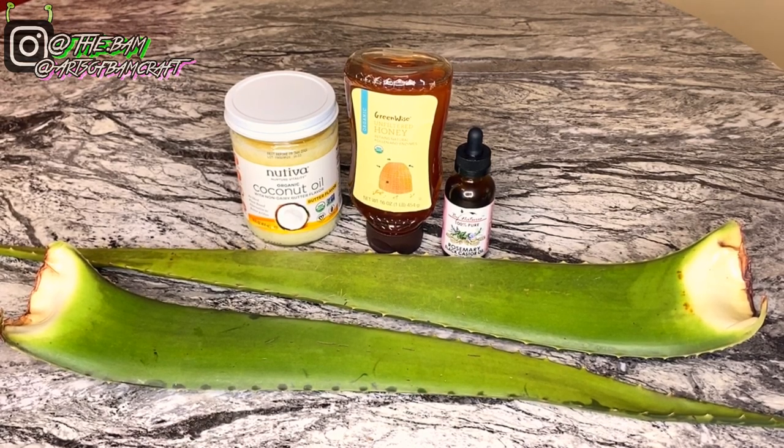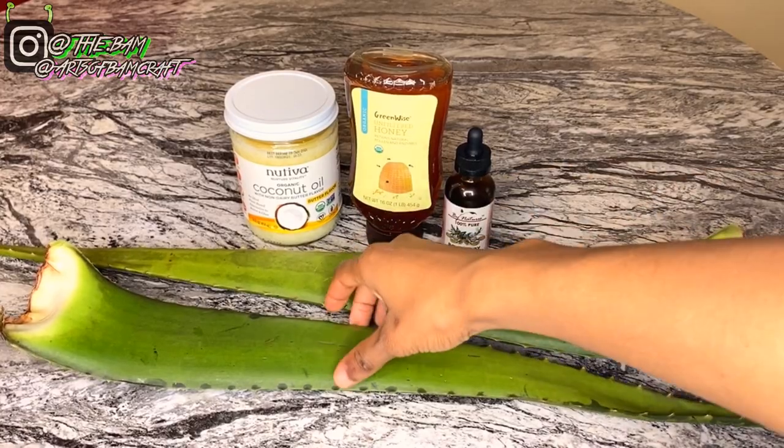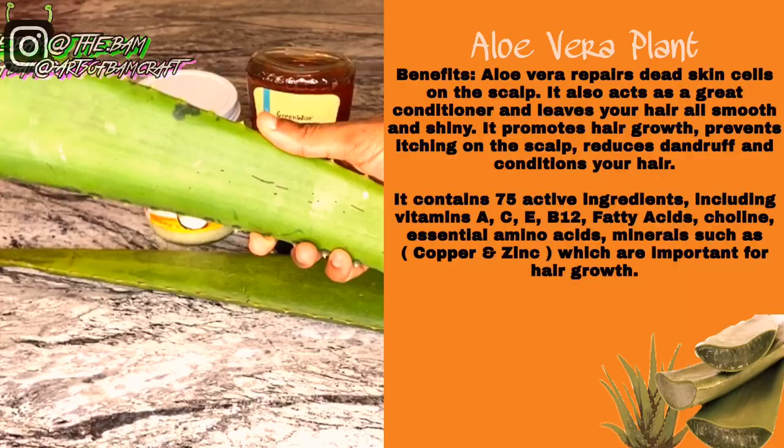Today I'm going to be showing you guys a DIY aloe vera mask and oil treatment. Aloe vera repairs dead skin cells on the scalp. It also acts as a great conditioner and leaves your hair all smooth and shiny. It promotes hair growth, prevents itching on the scalp, reduces dandruff, and conditions your hair. It contains 75 active ingredients, including vitamins A, C, E, B12, fatty acids, essential amino acids, minerals such as copper and zinc, which are important for healthy hair growth.